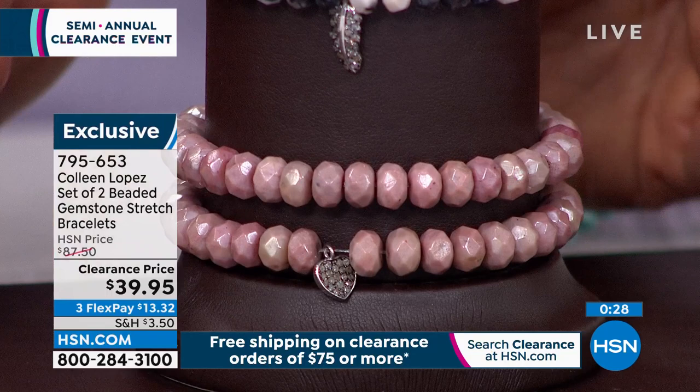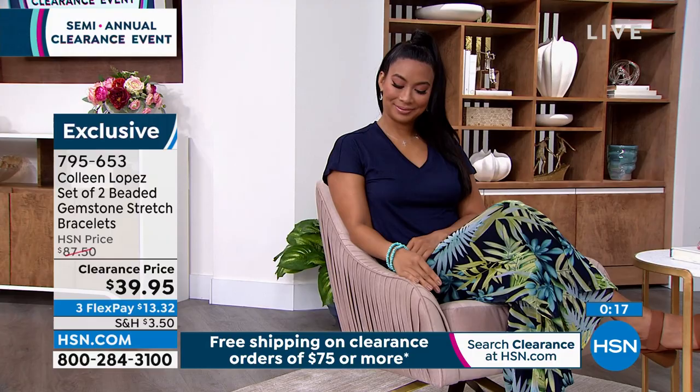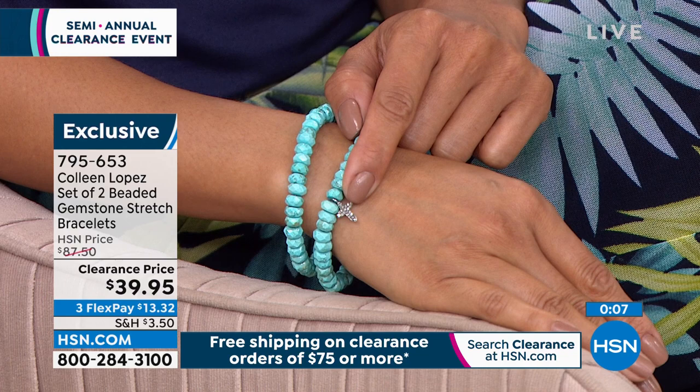If you want the pink chalcedony, I have 60 remaining, so they are going very, very quickly. Again, over 50% off savings, and with FlexPay, under $14. We will ship that directly out to you. Both Val and I went with that turquoise and a little cross motif, which I just love.